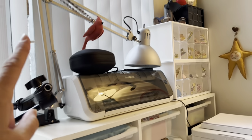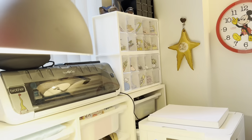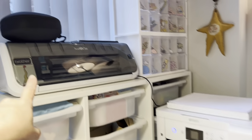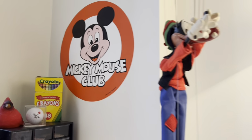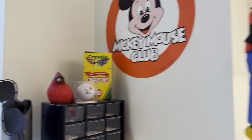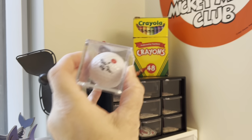Then I have my little trophast. I have this lamp that can come over and light up the space really well. I have my scan and cut. I have my Beats, my headphones. Then I have this sticker that I got at Value Village. I love it. I have my goofy marionette that I got in Bermuda. I love him. This is, I don't know if I ever told you guys about my hole-in-one.